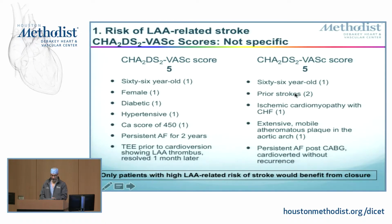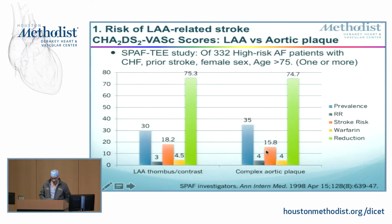And the interesting thing is the patient on the right here would benefit from anticoagulation, and that's proven by 20-year-old data from the SPAF investigators that looked at TEE data in a patient population with AFib and high risk of stroke based on their associated risk factors. And in such a patient population, they looked at the prevalence of appendage thrombus or spontaneous contrast and compared that with the prevalence of complex aortic plaque. The prevalence was 30% for thrombus and 35% for complex aortic plaque.